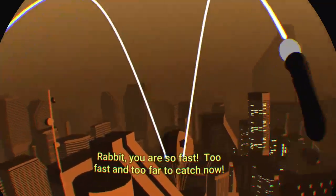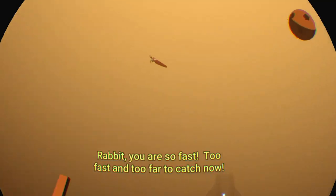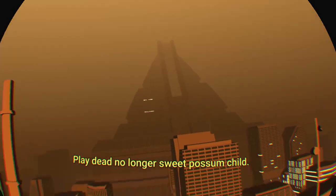Rabbit, you are so fast! Too fast and too far to catch now. Goal! After all that care and caution. Possum, possum, possum! Play dead no longer, sweet 'possum child.